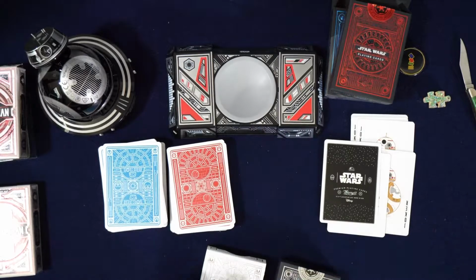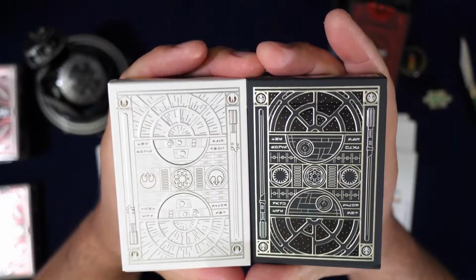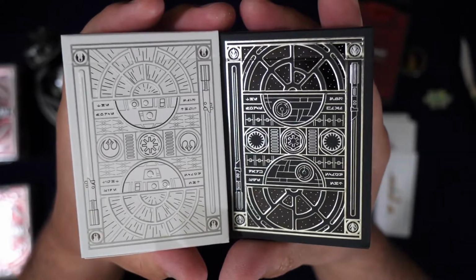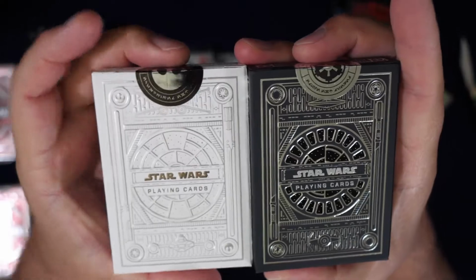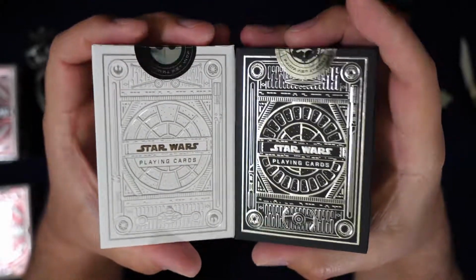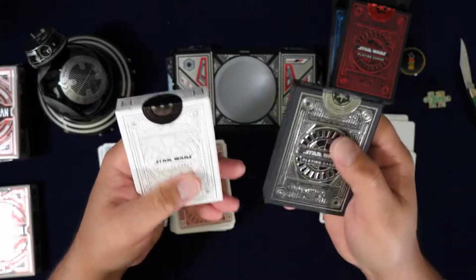Look at how beautiful these tucks are. All right, I'm gonna stop talking. Look at this white one. That is so Star Wars and cool. Like new. Isn't that neat? And like I said, I haven't played with these yet. Some other decks came out around the same time, and I thought, I'll get to those later, and then I totally forgot. And then I thought, hey, I should do a Star Wars video. I love Star Wars.